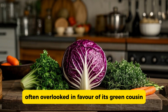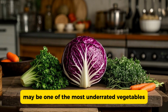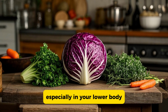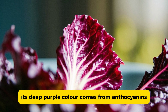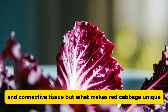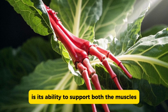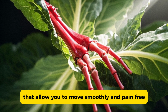Often overlooked in favor of its green cousin, red cabbage may be one of the most underrated vegetables when it comes to aging muscles and joints, especially in your lower body. Its deep purple color comes from anthocyanins, powerful antioxidants known to reduce inflammation in muscle and connective tissue. But what makes red cabbage unique is its ability to support both the muscles and the joints that allow you to move smoothly and pain-free.